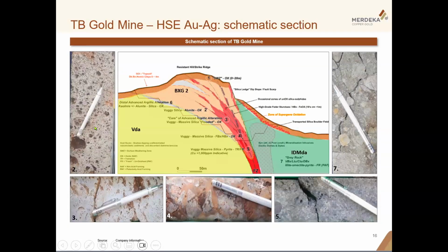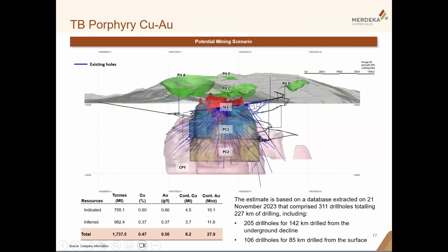So, yeah, we've got a lot of this stuff. Sitting directly underneath those pits is the Tujuh Bukit porphyry. The current resource estimate is 1.7 billion tonnes at 0.5 and 0.5 for 8.2 million tonnes of copper and about 28 million ounces of gold. The scale on this is about 1 kilometre between here and here. You can see there's some conceptual mining designs where we've got a sub-level cave up in this really high-grade bit at the top and a couple of panel caves below that.